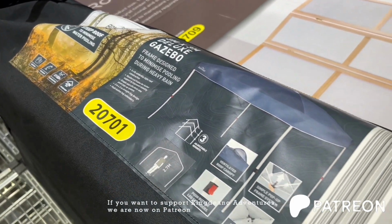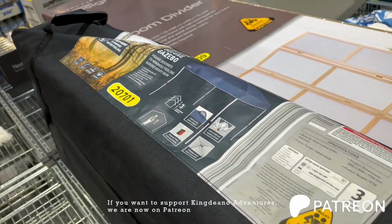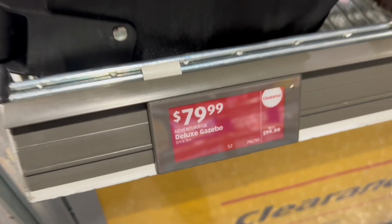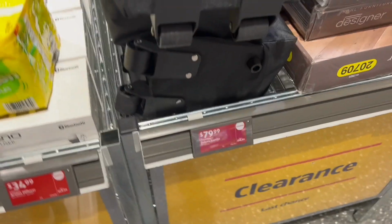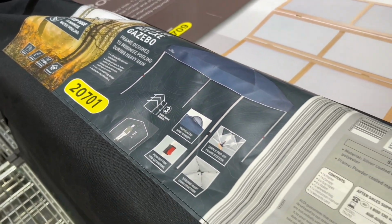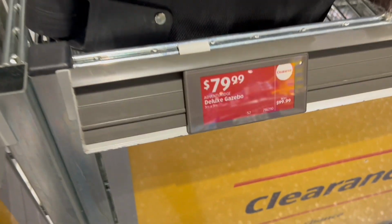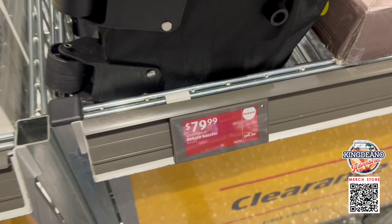A lot of people are using swags these days, and that's when these deluxe gazebos would come in handy for $79.99 to keep you dry. Also, if you've got a few people camping with you and you've got small tents, this is great to put up in between tents, so then you've got a meeting point, somewhere to have breakfast together.